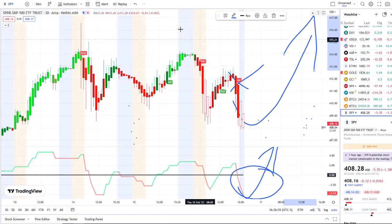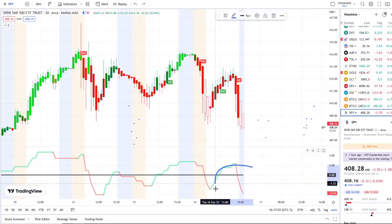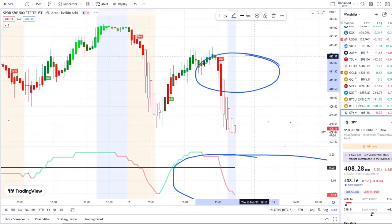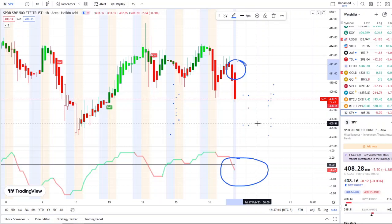Now, to the downside, if these outflows continue to dominate and it stays below the midpoint and this bear indicator continues to dominate over the chart, and also the 15-minute bear indicator and the 1 hour bear indicator, well, the first support to the downside is going to be 407, then below that comes 405, and below 405, I would watch 403 to 400 area, guys.